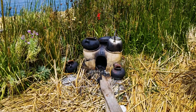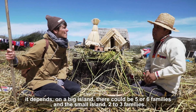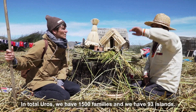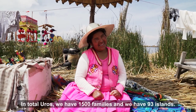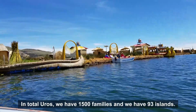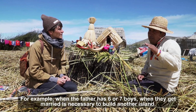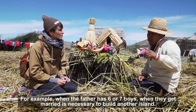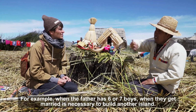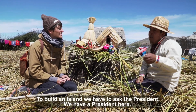So how many people live on the islands? It depends. In a big island live 5 or 6 families. In a small island, 2 or 3 families. In total in Uros we have 1,500 people. Wow. And we have 93 islands. For example, one father has 6 or 7 boys. When the boy gets married, after that it's necessary to build another island.